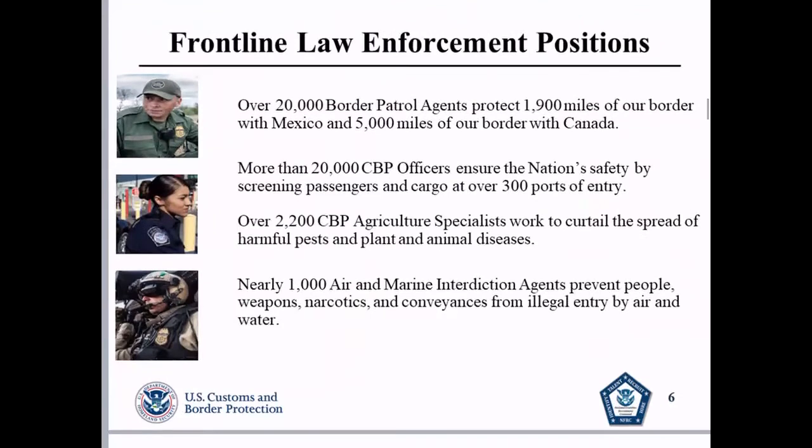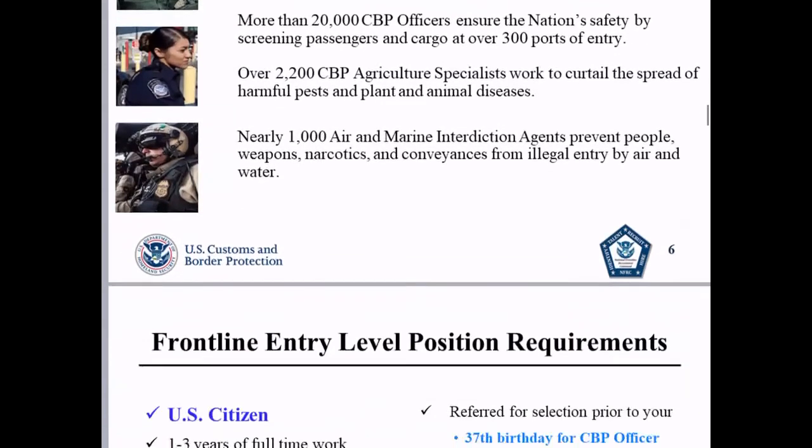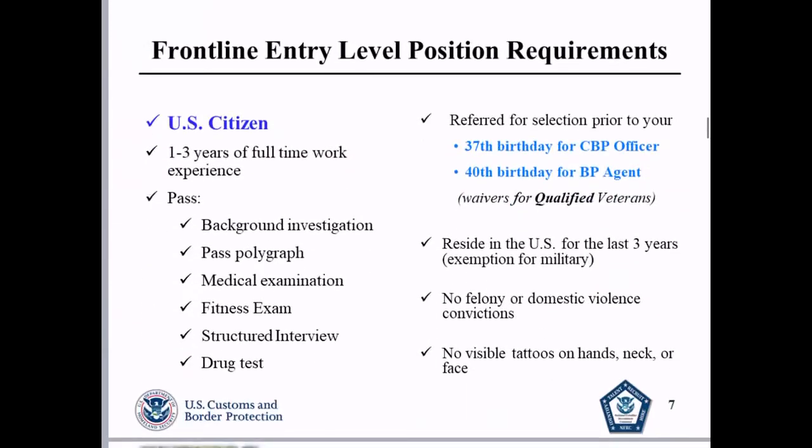These are our numbers. Border Patrol has over 20,000 Border Patrol agents along the Mexico and Canadian border, north and south. CBP officers are about 20,000 also, a little bit over that. We're at 300 ports, nationwide, and we have international locations. We have 2,200 agriculture specialists, who are specifically looking for harmful pests and any plants that are coming in. If anyone's ever crossed the border and brought something that shouldn't be crossing, they're usually the ones who take it up and then they burn it in a furnace later. We have about 1,000 Air and Marine agents, which, like I said, are eyes and ears in the sky.